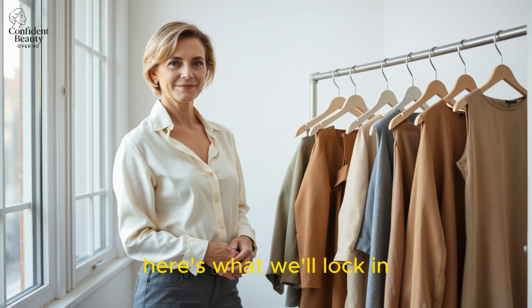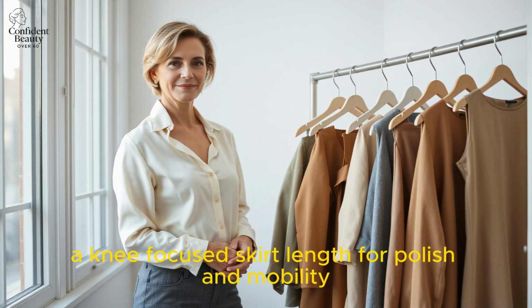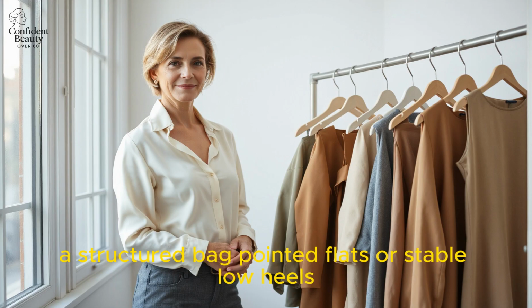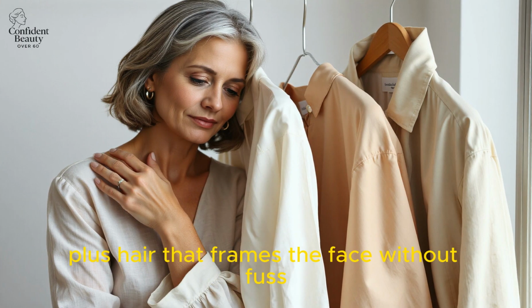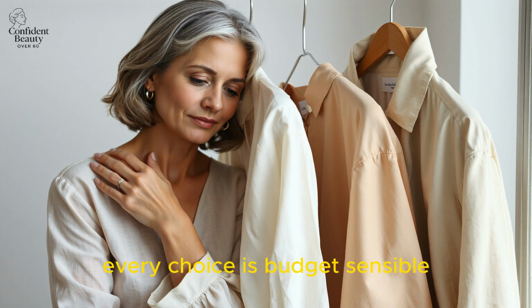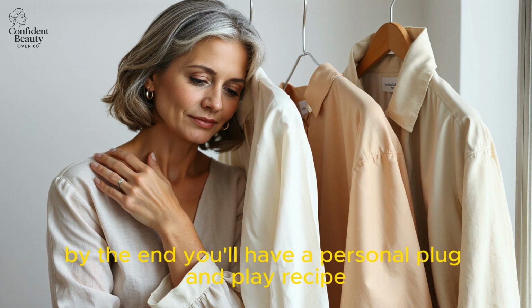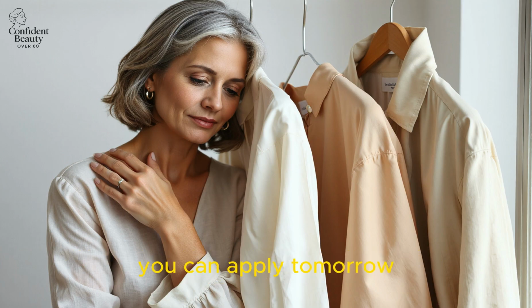Here's what we'll lock in: the right blouse in breathable fabric that drapes cleanly, a knee-focused skirt length for polish and mobility, a face-brightening color palette that reads well under classroom lighting, and refined finishing, small jewelry, a structured bag, pointed flats or stable low heels, plus hair that frames the face without fuss. Every choice is budget-sensible, repeatable, and designed to work from first bell to last. By the end, you'll have a personal, plug-and-play recipe you can apply tomorrow.